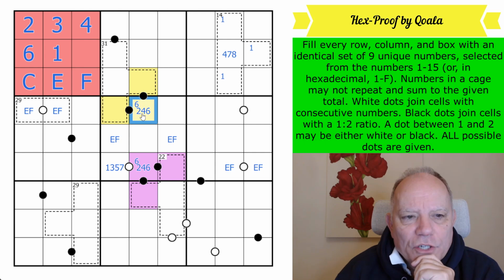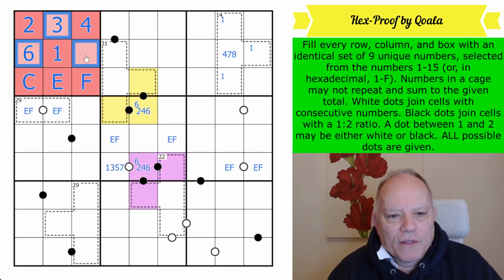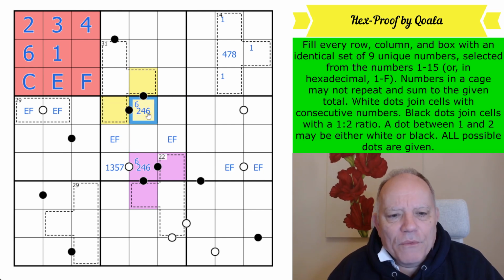Now, this would be 2 or 4. What would we have used? 6, 3, the last digit, and E and F. The other digits would be 2, 4, 1, and C. Now, if that was 2, it would have 2 black dots around it to 4 and 1, and that wouldn't happen. If it was 4, that would have to be 2.